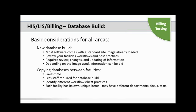Install the new software and build a database from the standard site image that is included, or, if part of a network of facilities, a working copy from another facility in the system may be used. New database builds require review, changes, and updating of information, since the software comes with a standard site image already loaded. Depending on the image used, information can be old.